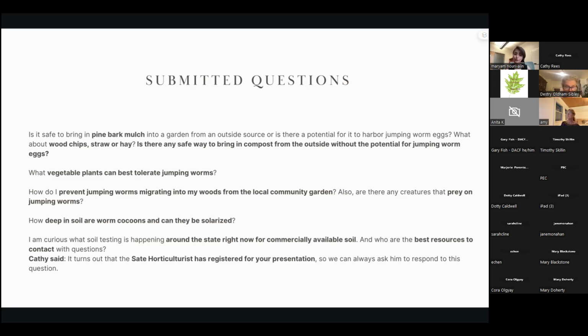How deep in the soil are worms and worm cocoons, and can they be solarized? The cocoons are usually on top, I think 2 to 3 inches of topsoil. So with solarization, if you solarize topsoil, it should work. But again, it's not effective on the worms themselves.